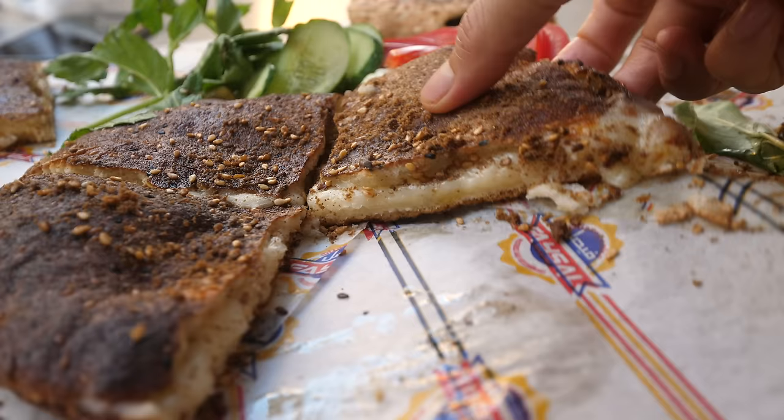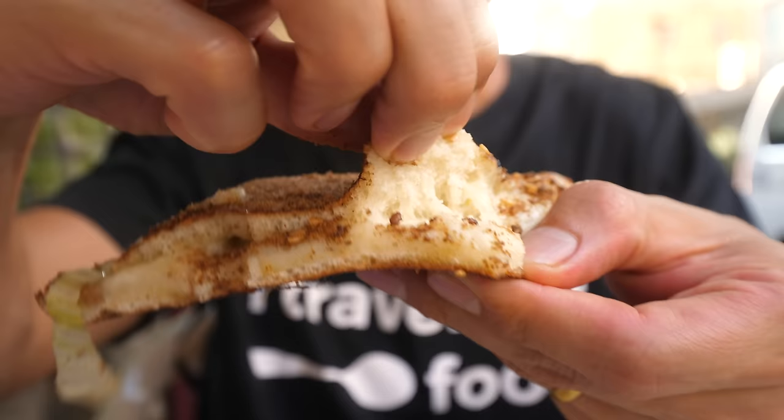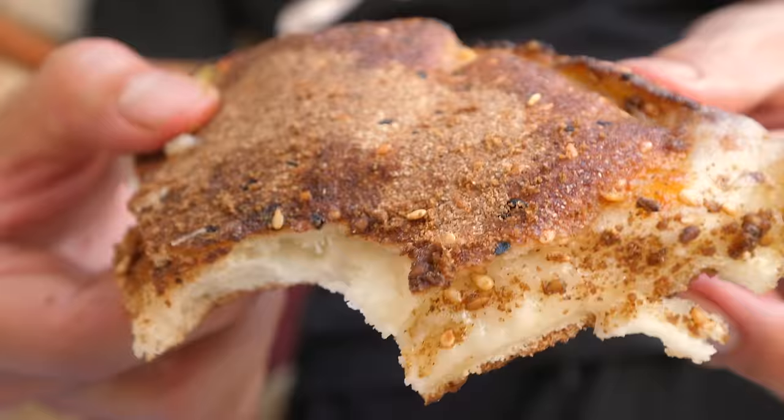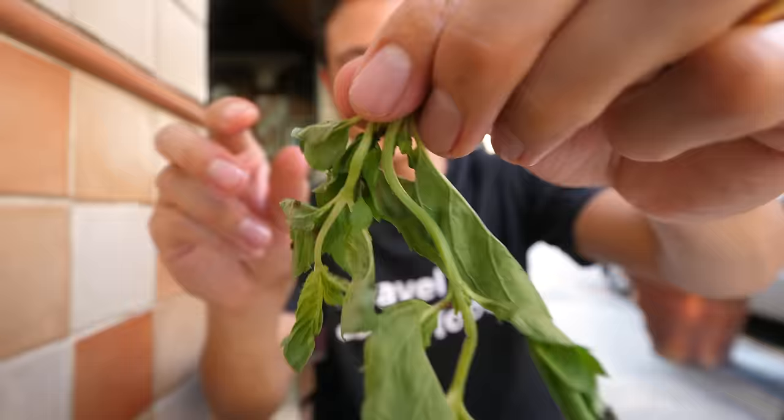This is the final one. This one is the cheese loaf, stuffed with cheese. When he took it out of the oven, it was just oozing. The cheese was just oozing all over the place. The cheese is one with the bread now. Loving the fresh herbs, the mint. And you can take a bite of the pastry, the bread, taste it with tomatoes, roca, pickles, mint. That was so good.